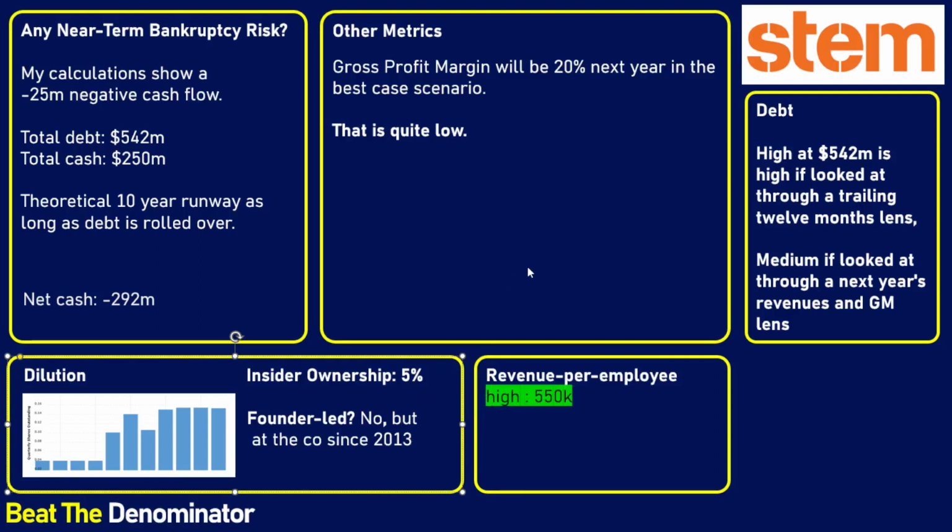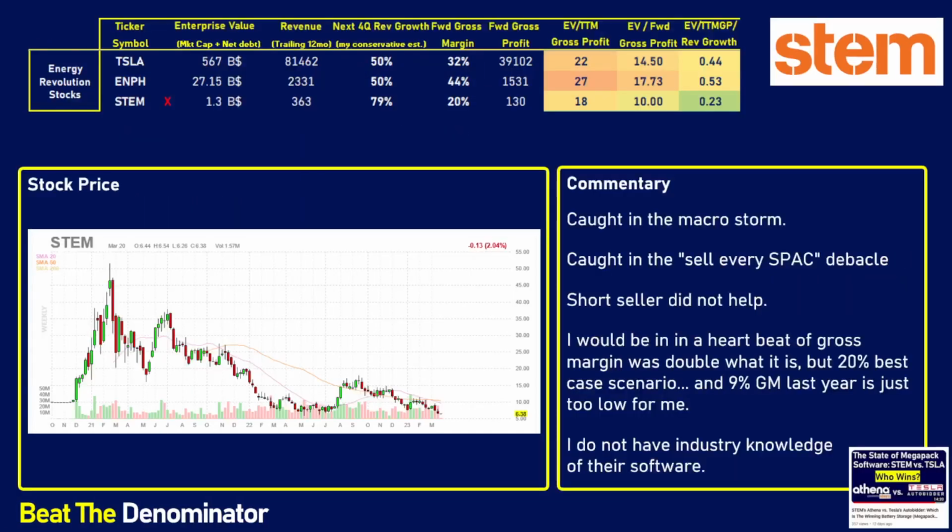Revenue per employee is absolutely excellent. But again, see what they sell, right? They sell expensive battery systems, so that probably explains it. But that's nonetheless excellent revenue per employee here.